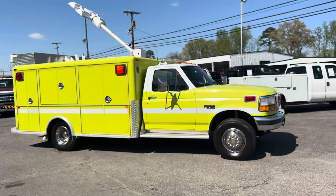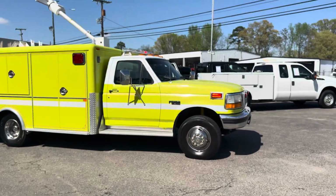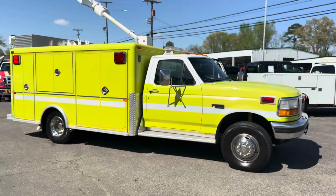20 grand. Wow. That's a lot of vehicle for the money. It's a lot of vehicle, period.